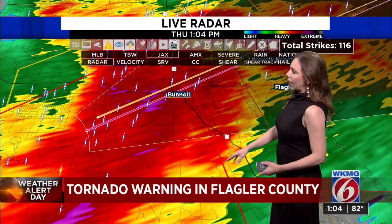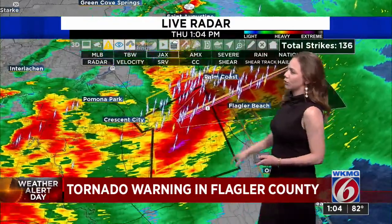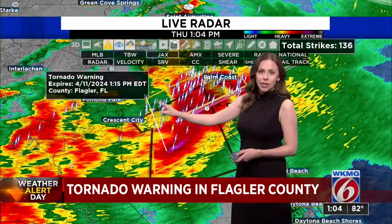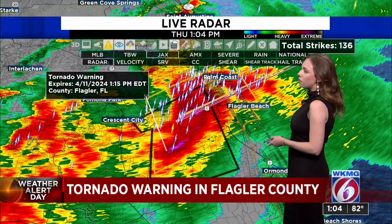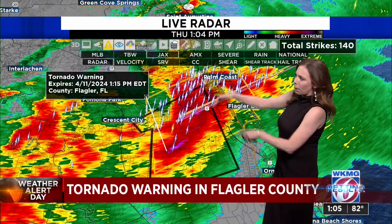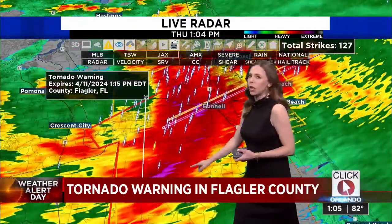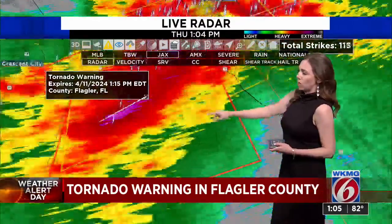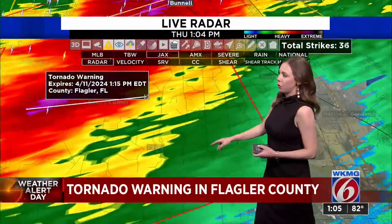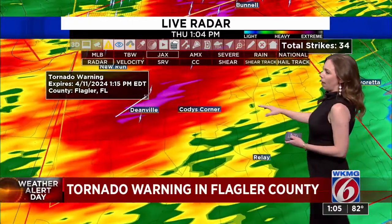But once again, let me widen out the view. In case you're just tuning in, wondering why you're not watching your show and you're watching us still, it's because of this. It's a tornado warning that is still in effect for Flagler County until 1:15. Of course, the polygon extends much further south than the main zone that we're watching, but I do still want to let you guys know, if whoever is in that tornado warning, if you have your Pinpoint weather app and you have your notifications enabled, you would have gotten this update a while back, all right?